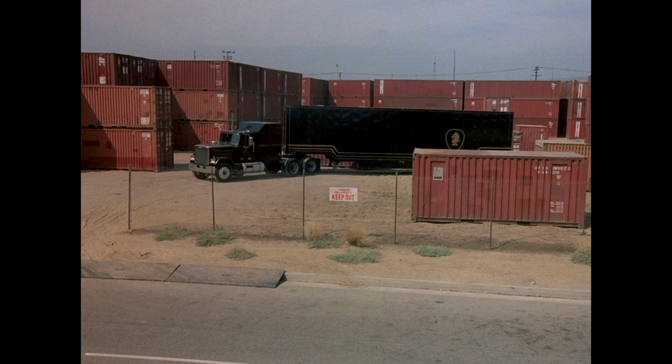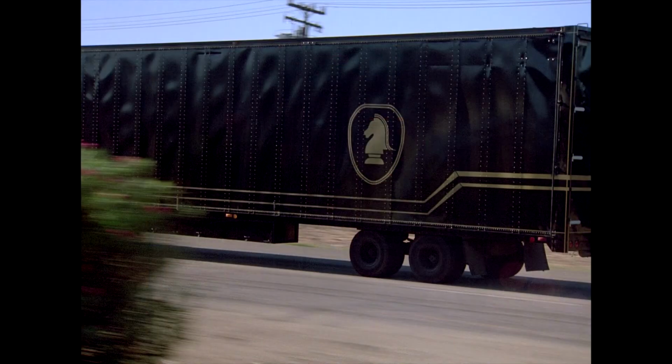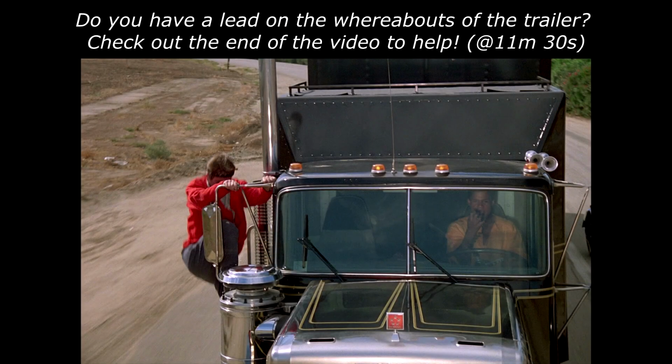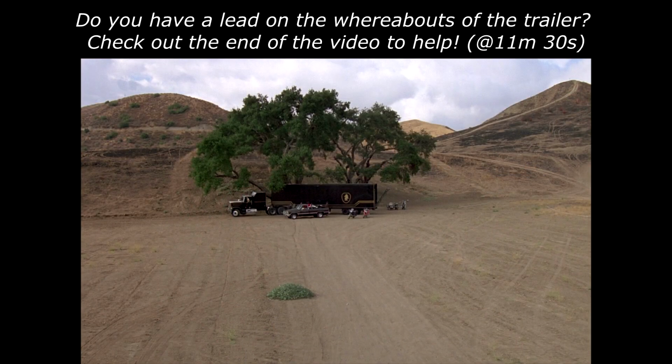A year and a half ago, we showed up, unannounced, at the owner's farm in literally the middle of nowhere, Idaho, and we bought the rig. That's right, guys. The Knight Rider historians own the Flag Semi. Well, part of it at least.